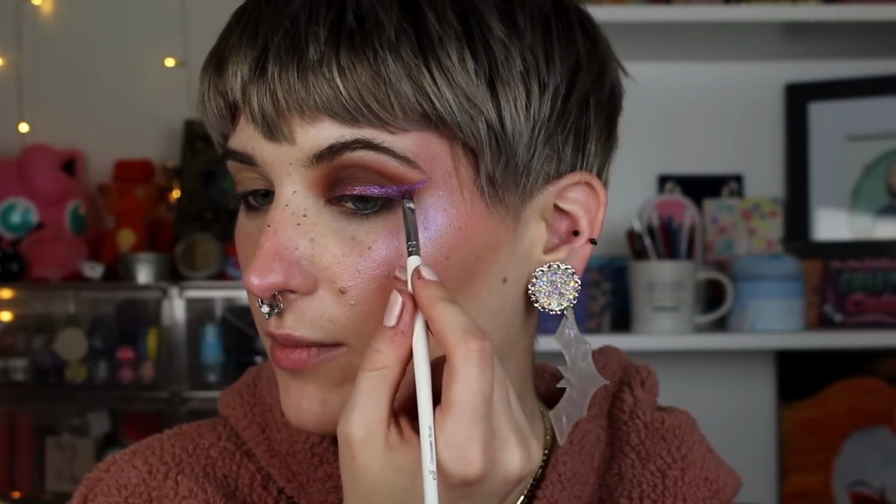Now that that line across my lid is drawn, I'm just gonna grab a little bit more purple and finesse where they connect. And that'll be it for this wing. Pretty quick and simple, and it would be even quicker if I wasn't talking to a camera. I really like doing wings with shadow because it can add something a little extra without having to bust out a liquid liner and potentially cause a mess.